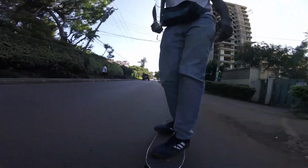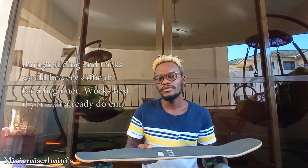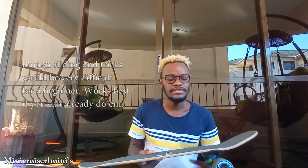They're also great for kids, because kids are usually small and have a hard time handling bigger boards. But because mini cruisers are basically mini longboards, kids can handle them more easily and usually have an easier time riding them and learning on them. Finally, these are just really fun boards for messing around with. You can ollie some of them, you can slide some of them. They're just really fun to mess around with.